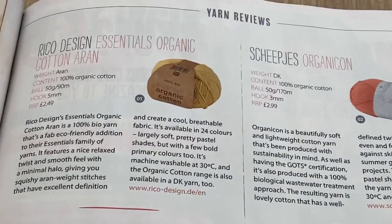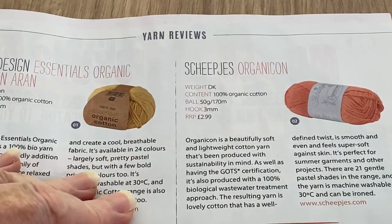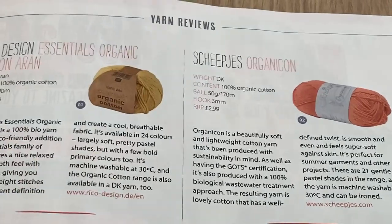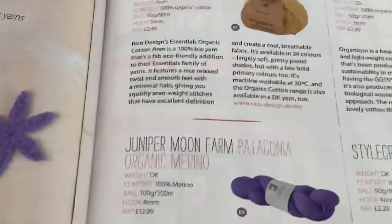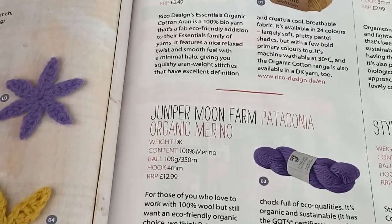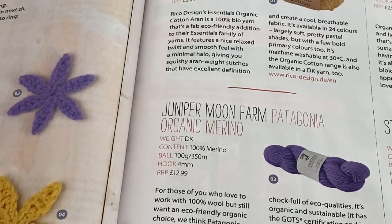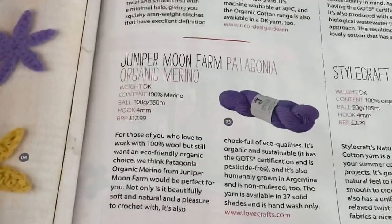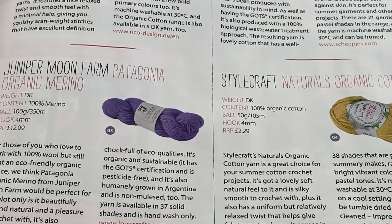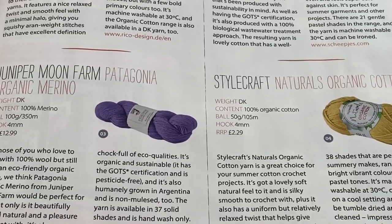We've got the Sheepies, and I know it's not pronounced that way, but it is to me. Organic cotton. And this is a 50 gram ball for £2.99. Juniper Moon Farm Patagonia Organic Merino. Now that does sound sumptuous, but for 100 grams, you're going to be paying £12.99, which is a vast difference. Stylecraft Naturals Organic Cotton is a 50 gram ball for £2.29. So that is really, really good value.